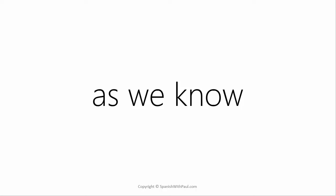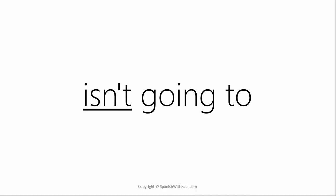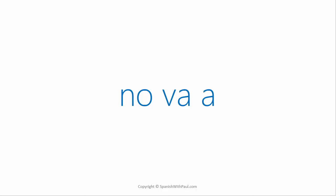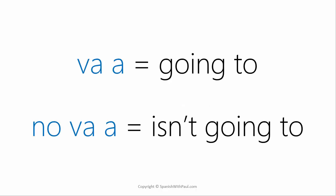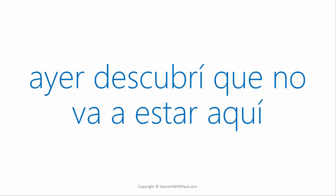As we know, the sound of va means he, she, and it is going to. To switch into isn't going to, you simply add no at the front, so it becomes no va. So we have va for going to and no va for isn't going to. Just as above, this one stands for he isn't going to, she isn't going to, it isn't going to. No va. How would you say, yesterday I found out that she isn't going to be here? Ayer descubrí que no va a estar aquí.